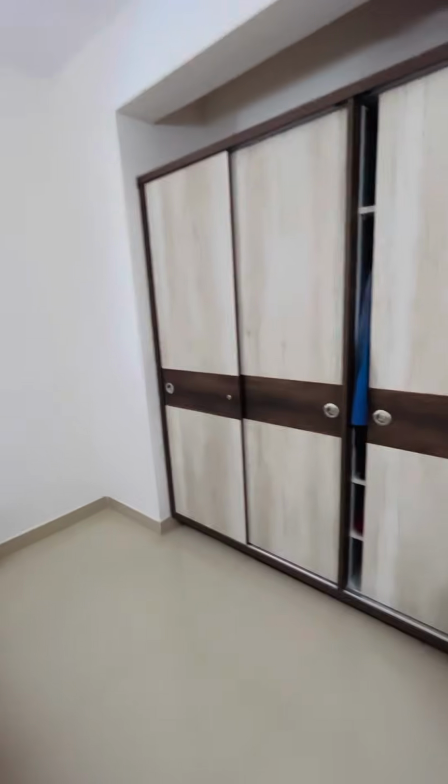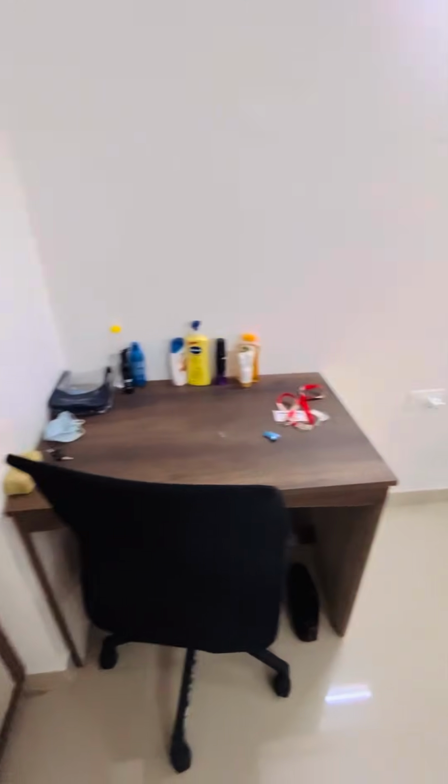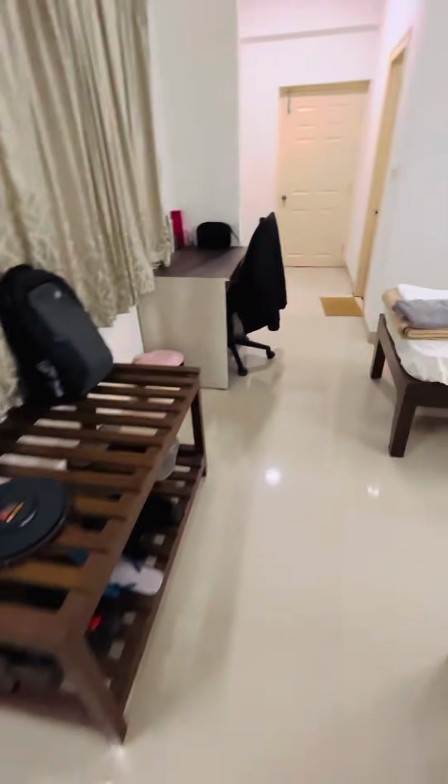And this is the wardrobe, guys. This is my wardrobe and that is my roommate's wardrobe. I'll show you inside the wardrobe as well. So this is the wardrobe and this is my table.